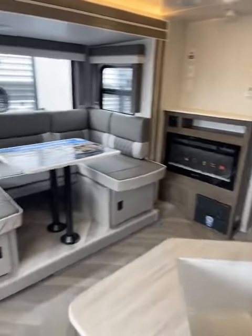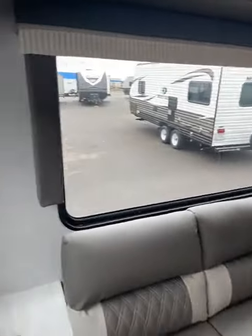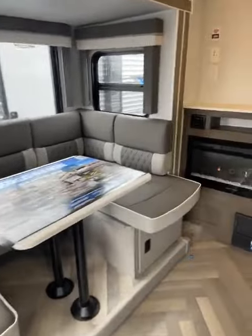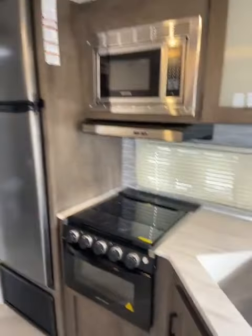Here we are on the inside of this Cruise Lite 24 RL XL rear living. Big windows, they do open up. You got a jackknife couch. You have your big U-shaped dinette. Does have storage underneath with the totes. And more windows that do open up. Your electric fireplace, all 12-volt, 10.7 cubic foot refrigerator, 3-burner stovetop, dual sink, upgraded microwave.